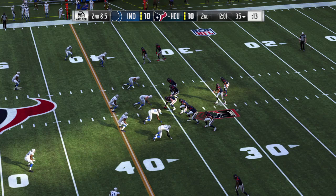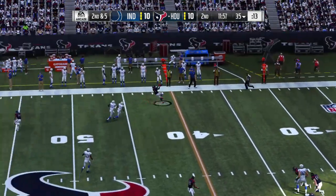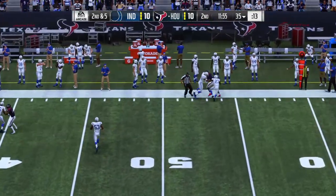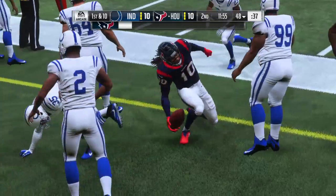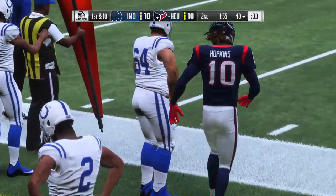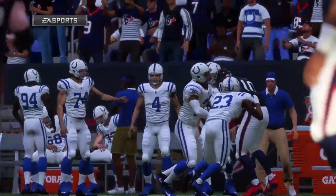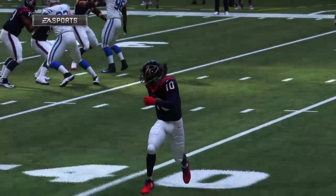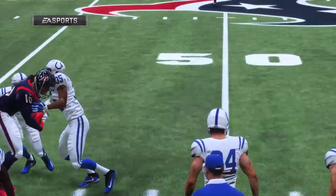On 2nd down, here's Watson. Throwing the out route incomplete. That's Hopkins. 12 yards there as they keep this drive rolling. It's another first down. A little football 101 there. You just see the receiver trying to run down the defender, meaning he goes right at him and really trying to move him a little bit towards the center of the field so he can put his foot in the ground and break to the out, to the sideline, and make a catch.